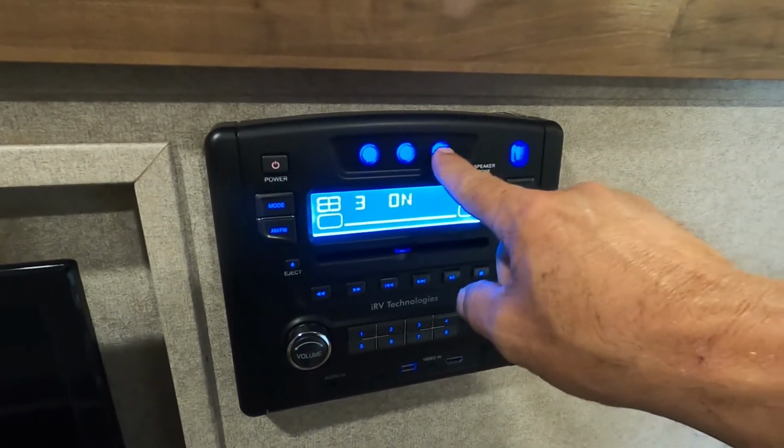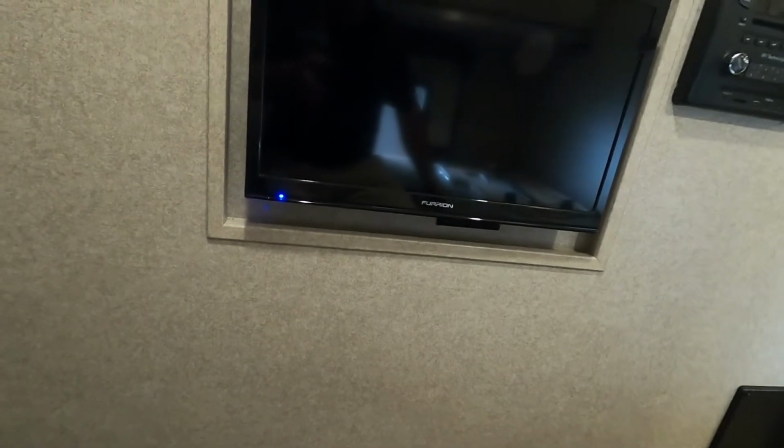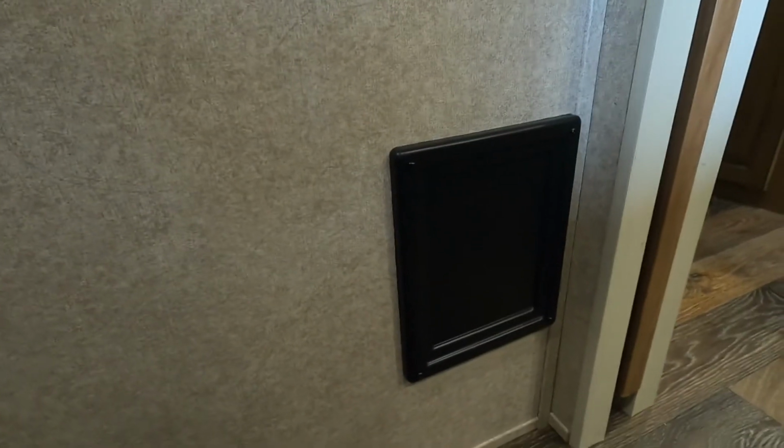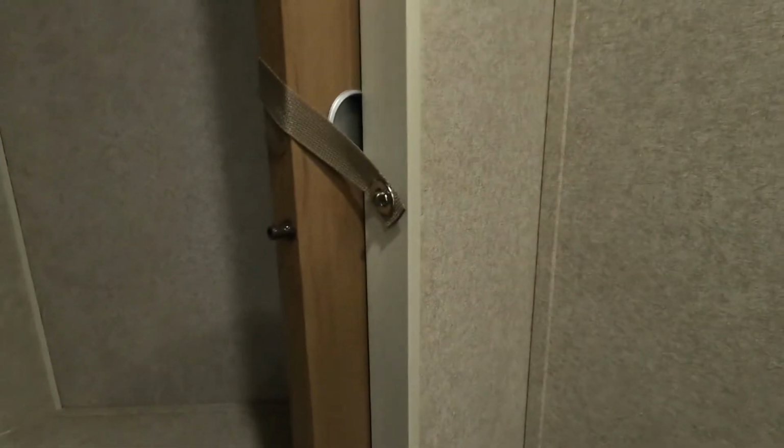All your zones. Area on TV back here in your bunk area. That is going to be access to your water lines in the back of your outdoor kitchen. Closet door, make sure you have that one snapped open.